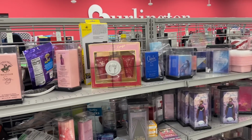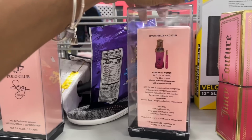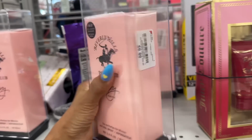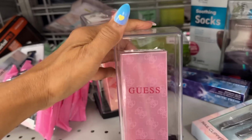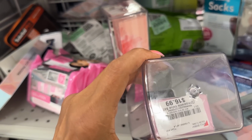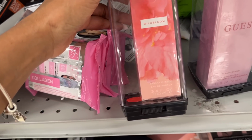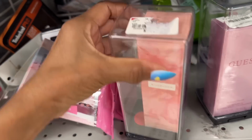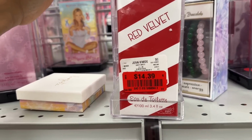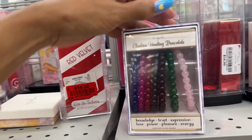So I'm looking at the perfume first. Last time I was here, I saw some perfume, but the line was too long, so I left it. So this is Beverly Hills Polo Sexy. 3.4 fluid ounce for $10. This is Guess. This smells real nice. 1.7 fluid ounce woman. $17. This is Wild Bloom. Banana Republic. 3.4 fluid ounce. The price is ripped off. Look at this. This is Pink Sugar Red Velvet. And it's on clearance for $14.39, 3.4 fluid ounce.